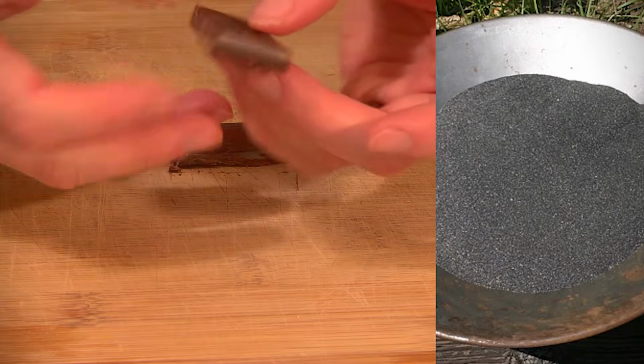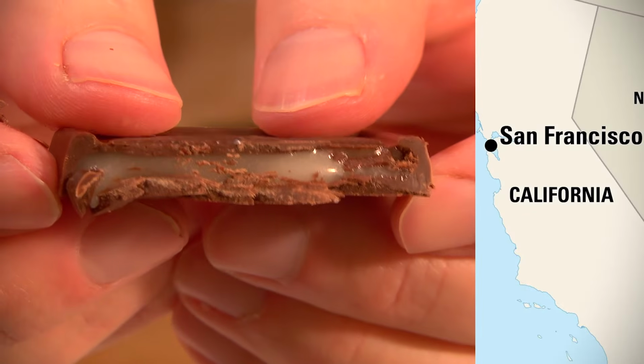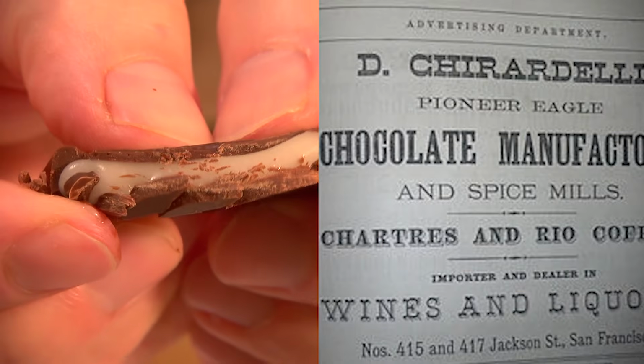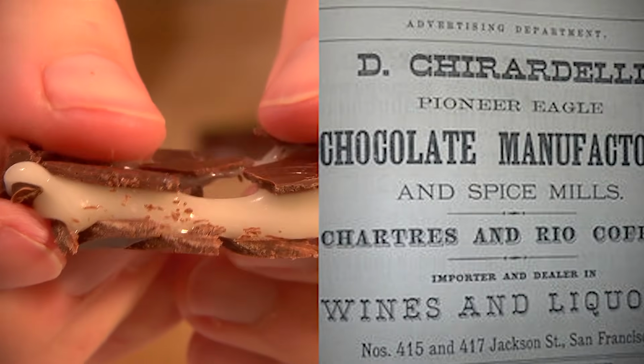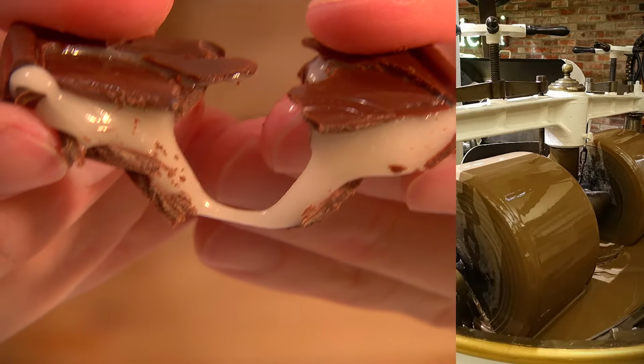He didn't find any, so he opened a general store to sell things to the successful gold diggers, eventually opening a second location in San Francisco in 1852 that would slowly refocus on his true love, selling trapdoor full-body underwear to prospectors. Wait, no, making chocolate.